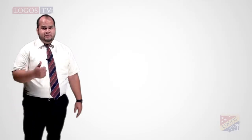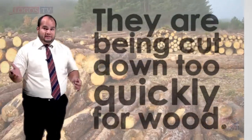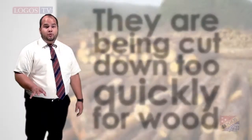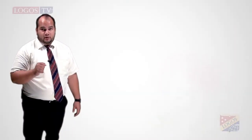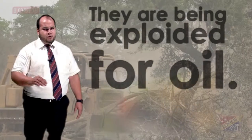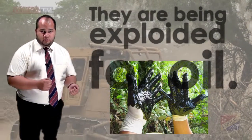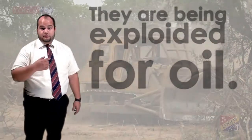Rainforests are nowadays in danger for many reasons. In some countries, there is danger of deforestation, since trees are being cut for wood. As you know, wood is used to make houses, furniture, and even paper. Another problem is the great amount of industries that make roads and build companies to get oil, petroleum, or other minerals out of the ground. While doing this, not only do they cut down trees, but they also contaminate the environment.